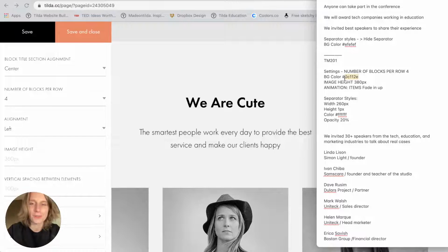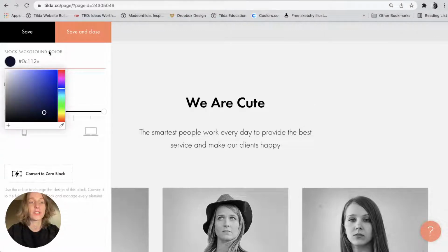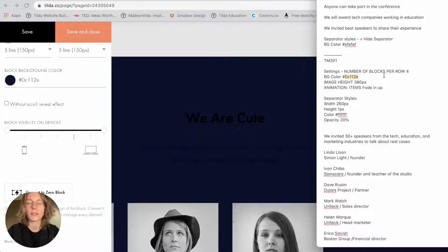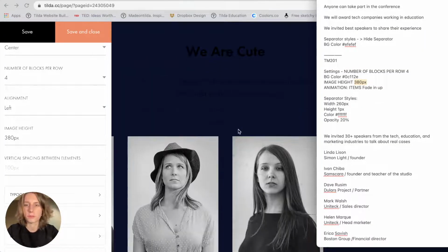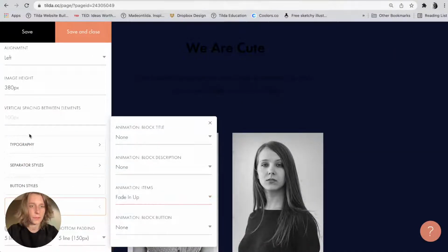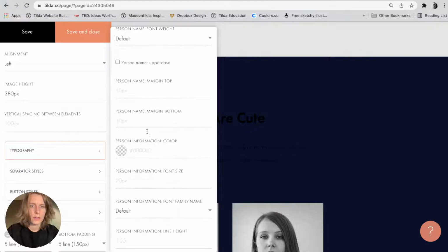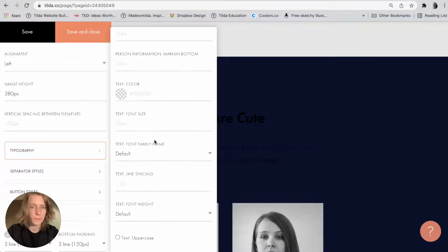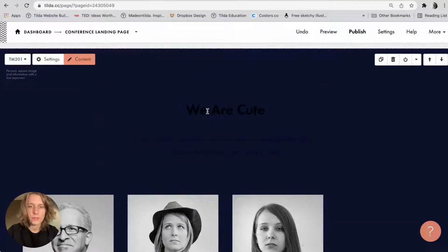So I want to be very precise. That's why I'm all the time checking these little tips on the right. Background color is different this time. It's the dark blue, just the one that we used for the cover page. Image height is also different, because our images are longer than the default images. And animation, here it will be slightly animated, fading up. Save and close. The typography I will also change over here. It's going to be all white, obviously. Save and close. Very nice.